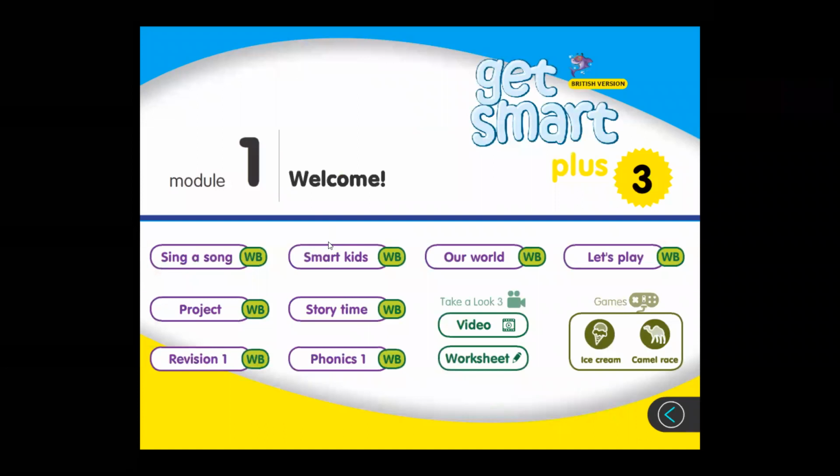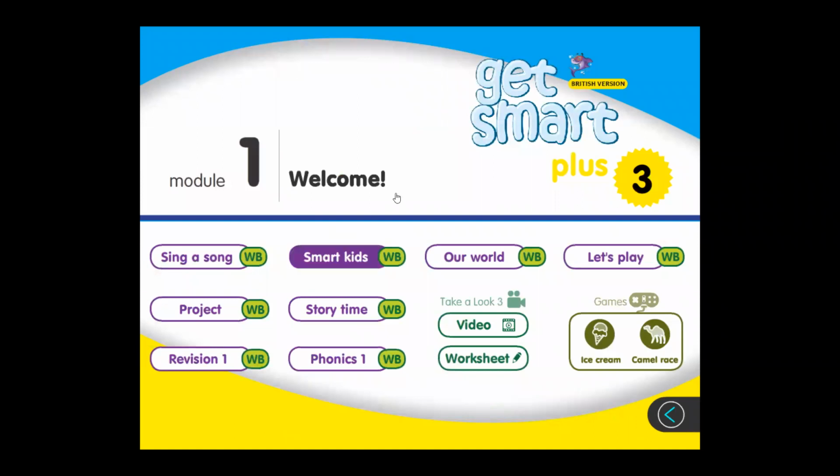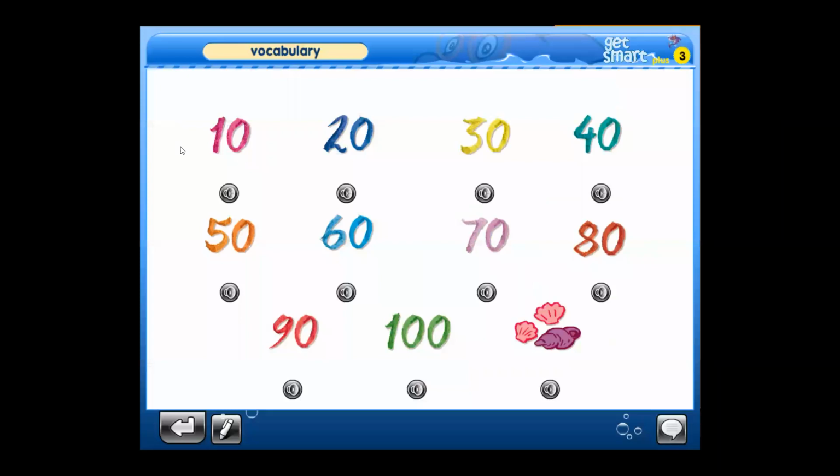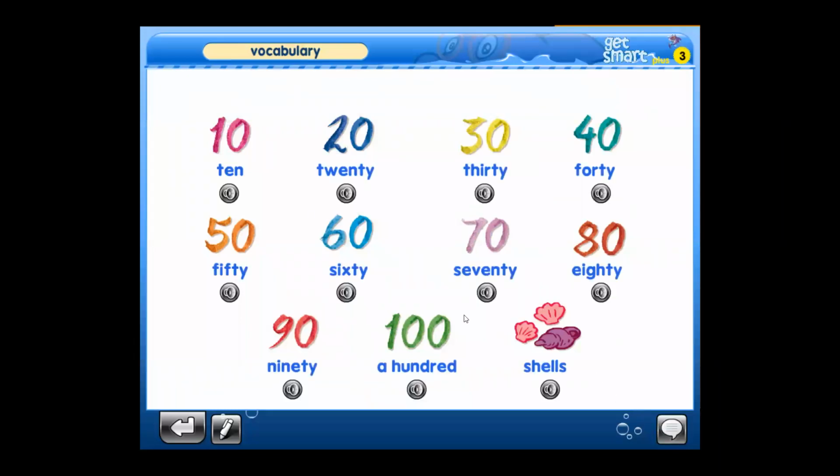Smart Kids. We're going to start with some of the vocabulary, which are the numbers. Okay, we're going to learn numbers. So what are the numbers we're going to learn? It's going to be 10. Okay, repeat after the audio, boys and girls.